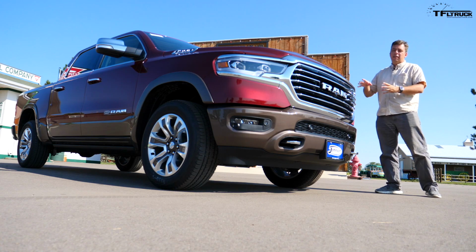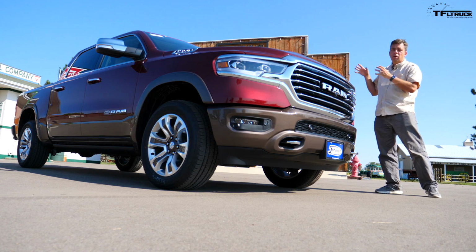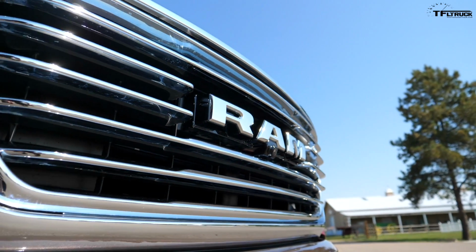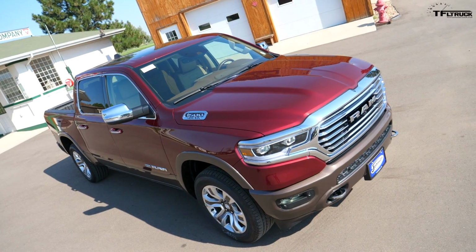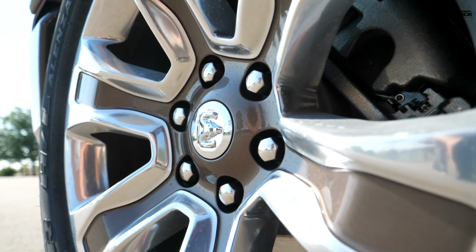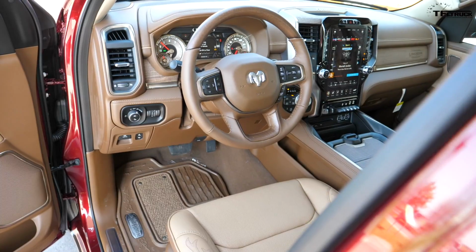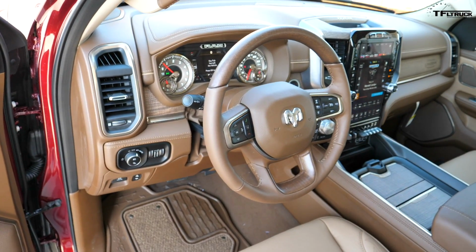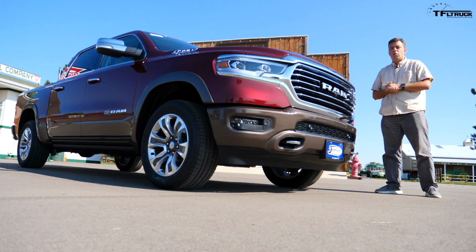This Laramie Longhorn has the same chrome grille as you can also find on a limited edition truck, but overall for style, this is my preference. It's got the accents on the rims, which are just right, has a two-tone exterior. If I had to choose a truck in the Ram lineup for a luxury truck, if I had the money, this would be it, the Laramie Longhorn.